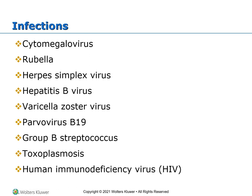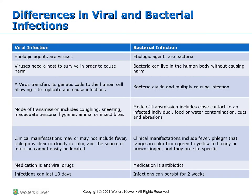The most common viral and non-viral infections affecting pregnancy. These are differences in viral and bacterial infections.